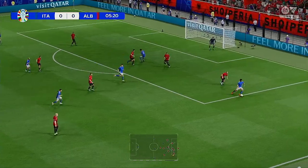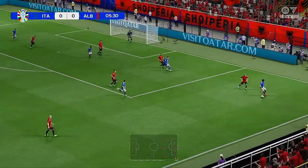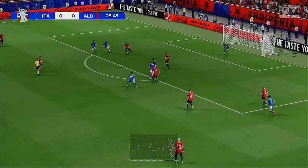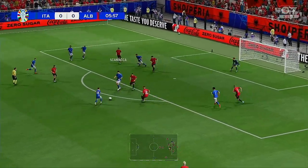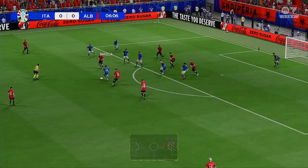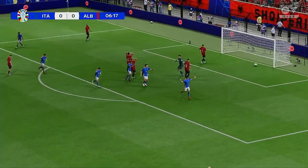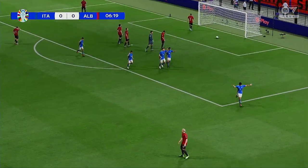Di Lorenzo. Well, possibilities inside the box. Barella. On to Pellegrini. Oh, surely! Is, and just the ideal start.